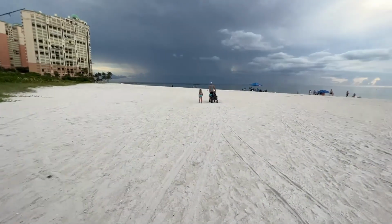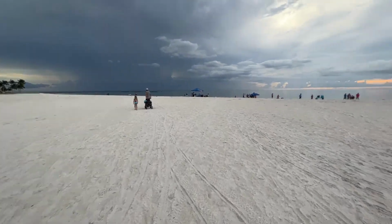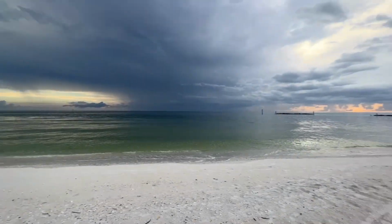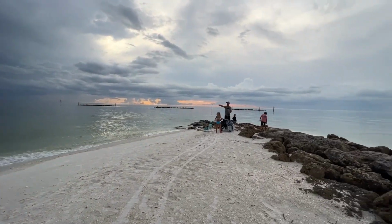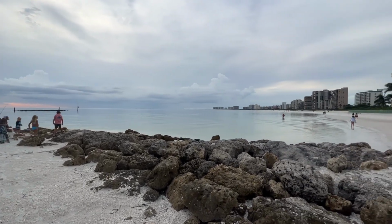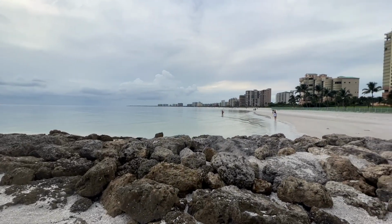This was our last night on Marco Island, and so we decided to go night fishing and to see the absolutely gorgeous sunset. And I was kind of nervous about doing this because obviously my youngest goes to sleep between 7 and 8. So I just wanted to make sure everyone was good and he was good and not too tired. And it actually worked out really well.